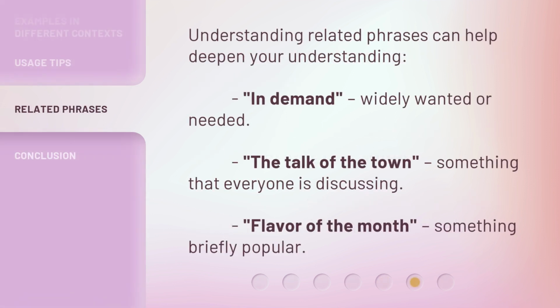Understanding related phrases can help deepen your understanding. In demand, widely wanted or needed. The talk of the town, something that everyone is discussing. Flavor of the month, something briefly popular.